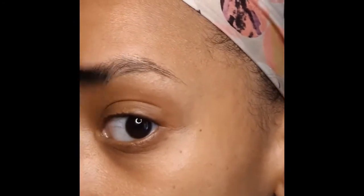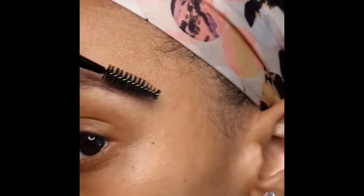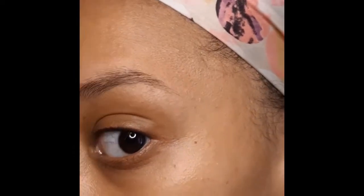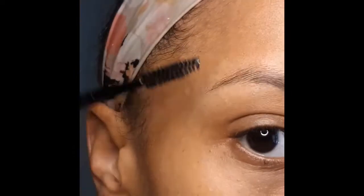But yeah, so basically beginning, just comb the brows the way you want to go. I try to go for a nice little natural swoop. Okay, sorry, I was a little too in your face. There you go. I came out a little bit.